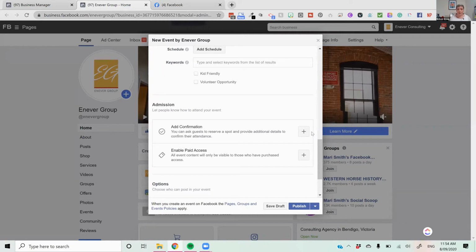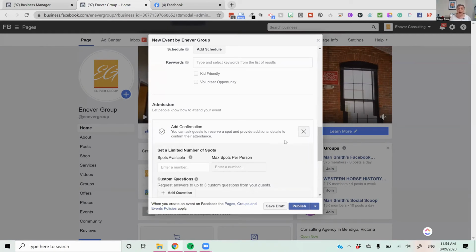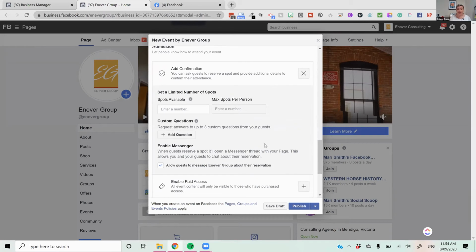If you want to add confirmation, so if you want to ask your guests to reserve a spot for the online event, so if we're not having them go through a registration process, you can add the confirmation here, and that's the number of spots, and you can ask questions. When they reserve a spot, it will go through with a Messenger detail so that they can message about the reservation of the event.